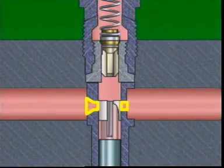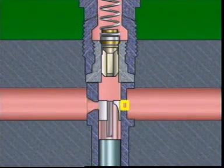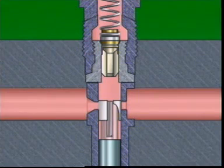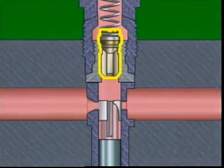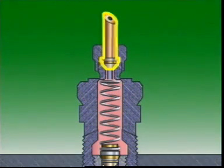The barrel usually has two holes or ports, called the inlet port and the spill port. They connect the inside of the barrel with the gallery. The gallery contains filtered fuel from the low pressure system. At the top of the barrel is a delivery valve holder, and the pipe to carry fuel to each cylinder.